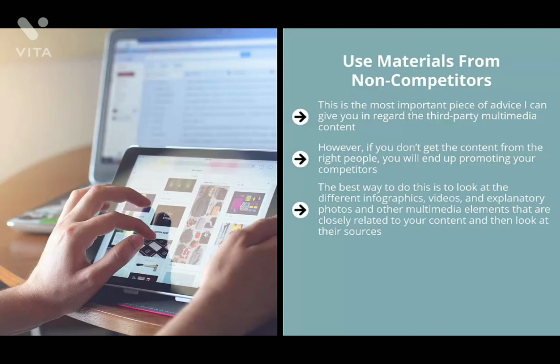The best way to do this is to look at the different infographics, videos, and explanatory photos and other multimedia elements that are closely related to your content, and then look at their sources. Are they directly competing with you, or are they a general knowledge site that is basically just monetized by AdSense, or are they a nonprofit? If they're the latter, they're probably not competitors.